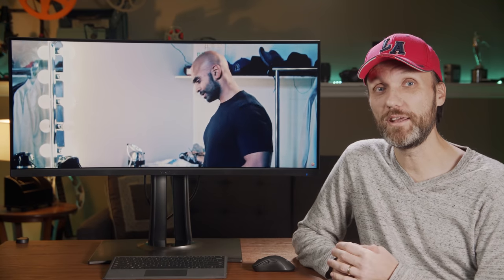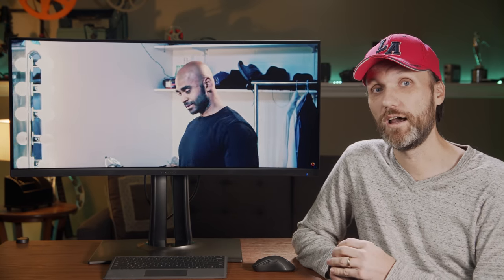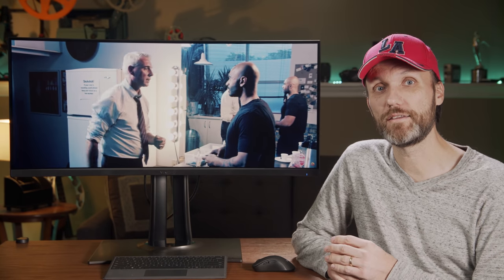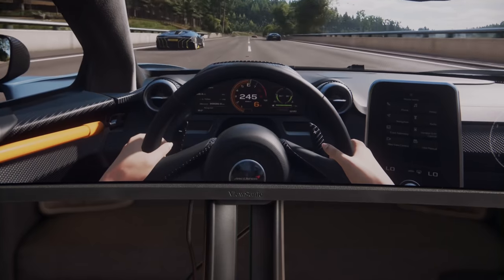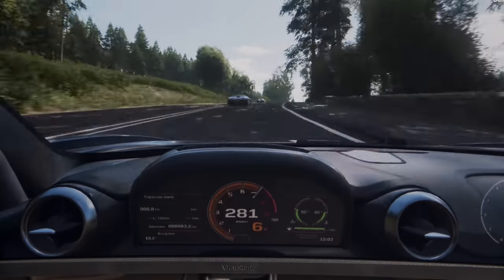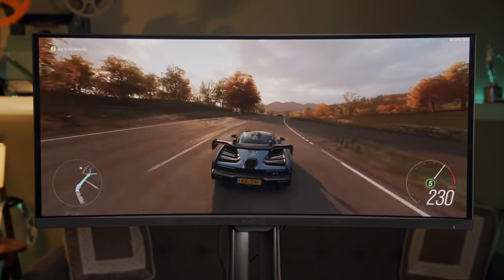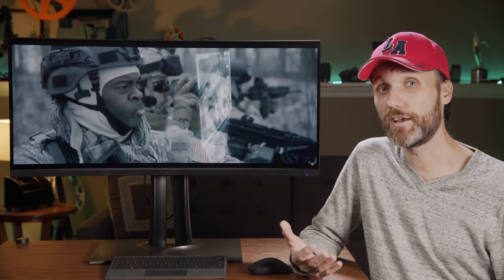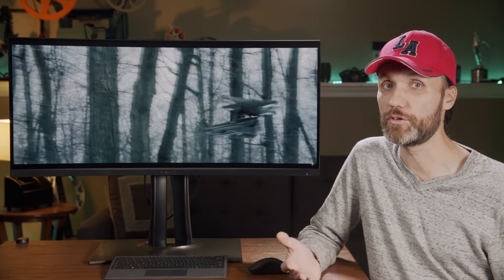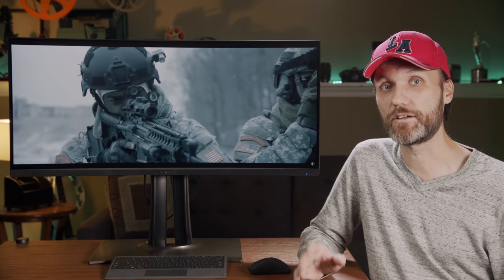So what I've got here with me today is the ViewSonic VP3481 curved LED monitor with a 34-inch size screen and a 21:9 aspect ratio. It also has a 100Hz refresh rate, which is perfect for video game developers, especially when they want to test out their video games in real time. It also has AMD Radeon FreeSync technology, and it supports HDR10. The resolution on this monitor is WQHD with 3440 by 1440 pixels, and also it has a 3000:1 static contrast ratio.